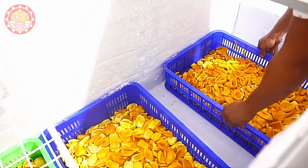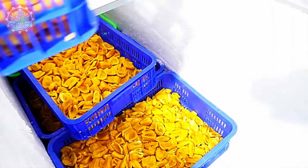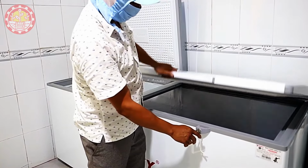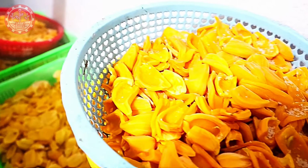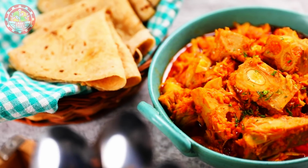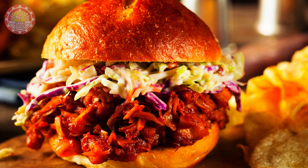Step 3. Canning and freezing for export. For people who want that fresh jackfruit experience year-round, some fruits are canned in syrup, kind of like how peaches and pineapples are preserved. And for the chefs and foodies, there's also frozen jackfruit, perfect for making curries, smoothies, or even that famous BBQ jackfruit burger.